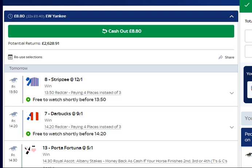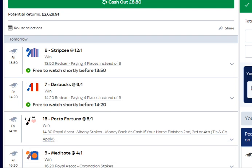The second selection is Darbooks at 9 to 1 in the 220 at Redcar, paying 4 places instead of 3. That horse has plummeted down the handicap. It was bumped last time when it was making a run, as the commentary said, completely emptied. And I think if it can bag that rail, it's got every chance. Be hard to pass.